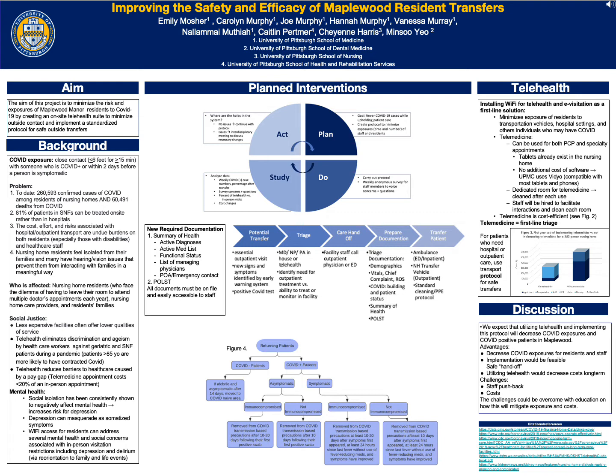Implementing Wi-Fi for telehealth would not only save Maplewood Manor time and money, but it would also address several social and psychological issues associated with restricted social contact. We performed an in-depth cost analysis of a long-term investment in telehealth versus continuing to transport patients to and from outpatient office visits. Moving on to planned interventions, our overall study design follows the PDSA model.